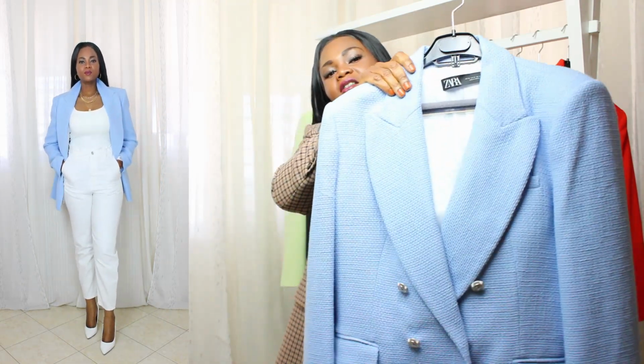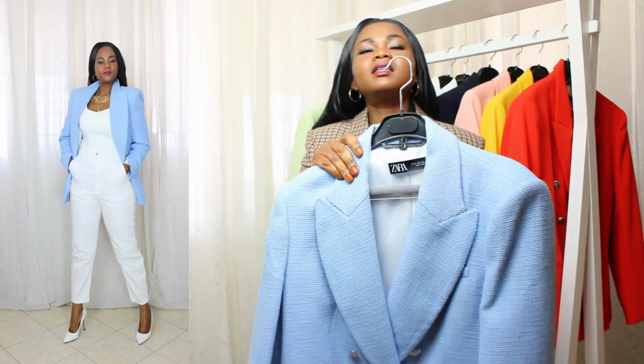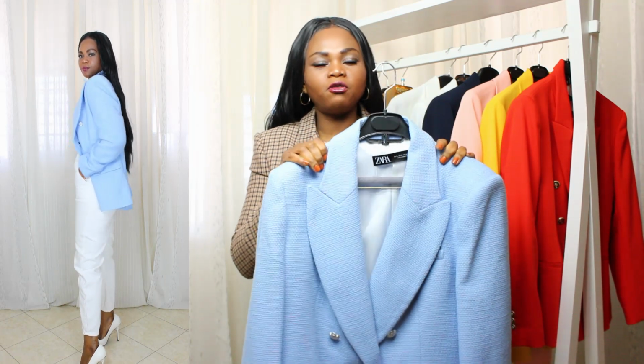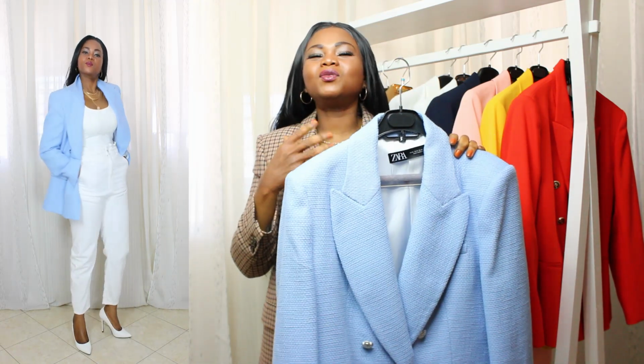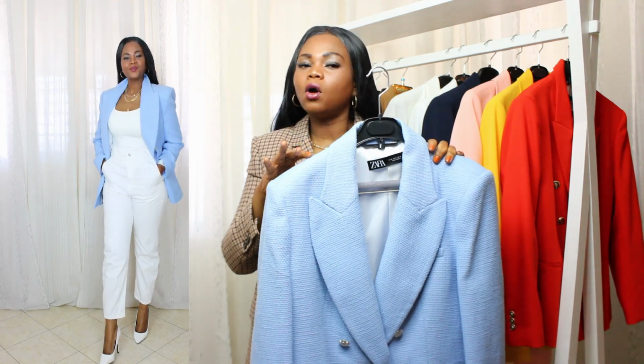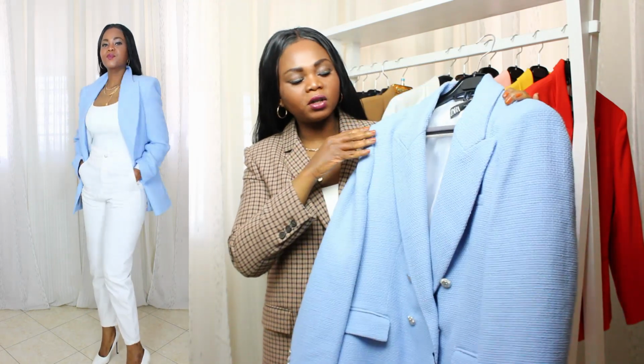The blue is very subtle, it's very gentle. I don't know if you can see the silver button details. I said this type of blazer is one of those blazers that take you to the next level. I would say this blazer is for everybody, because it's very classic. It's not picky at all, it's not selective, so it goes with a lot in your wardrobe. So let me know what you think.